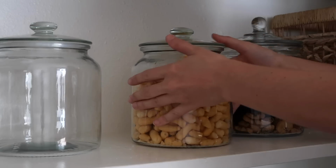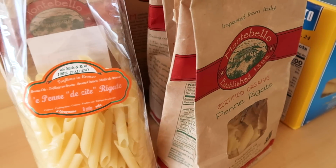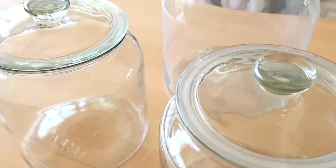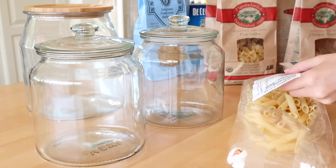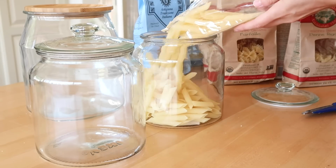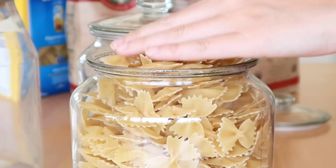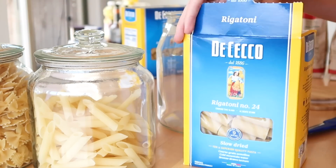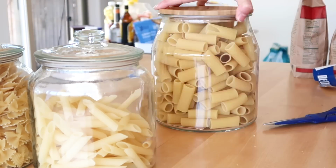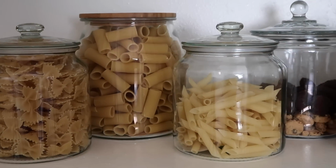I highly recommend doing this for anything that you have multiples of. We have a ton of pasta in different types and there's a lot of half empty bags, so you might as well put them all together in one jar so you minimize again all of that packaging. You can do this with any of your dried goods, but it definitely helps neutralize the color palette in your pantry and keeps things looking extremely tidy.